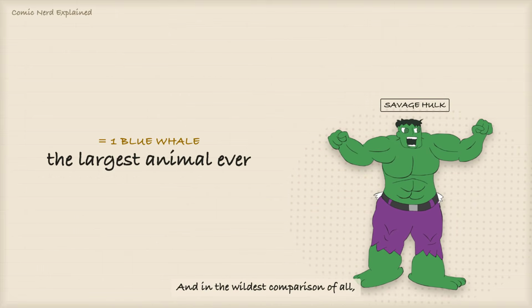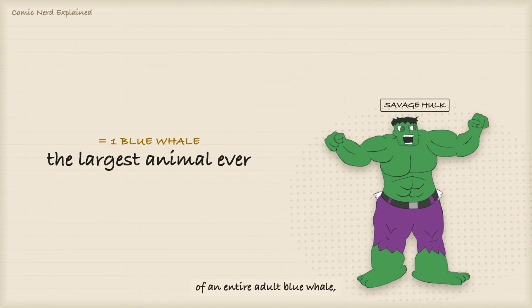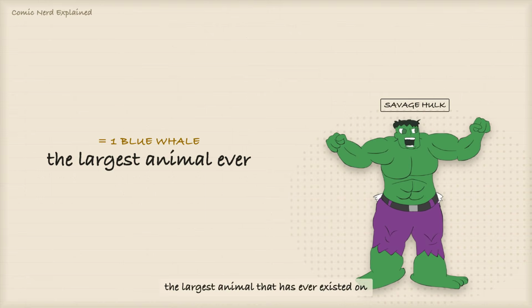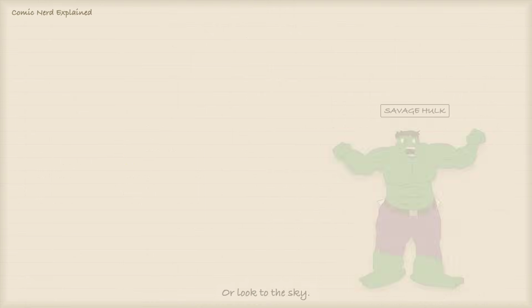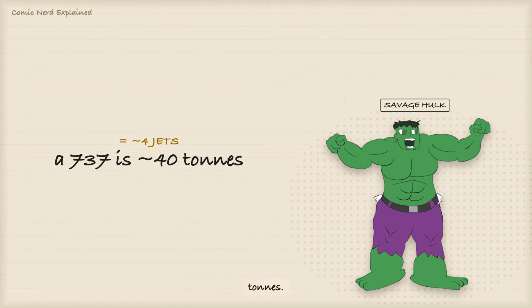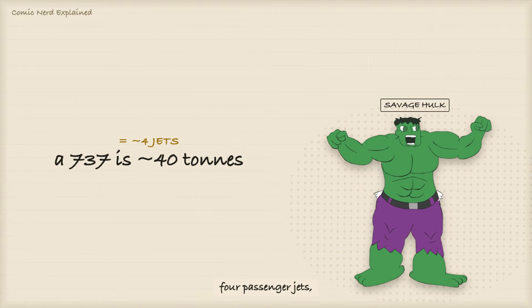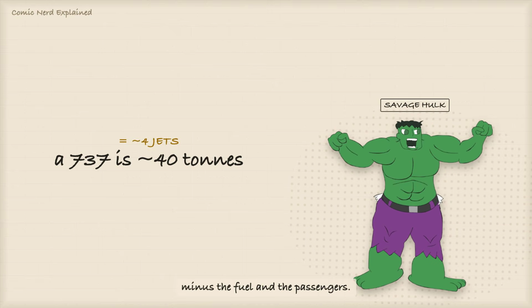And in the wildest comparison of all, 150 tons is roughly the weight of an entire adult blue whale, the largest animal that has ever existed on Earth. Or look to the sky. An empty Boeing 737 jet weighs around 40 tons. That means the Hulk is holding close to 4 passenger jets, minus the fuel and the passengers.